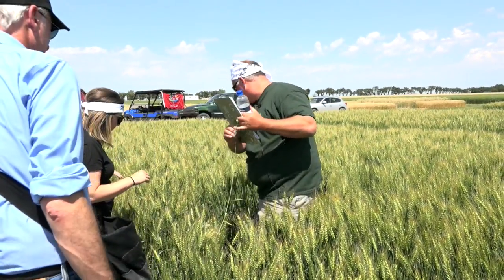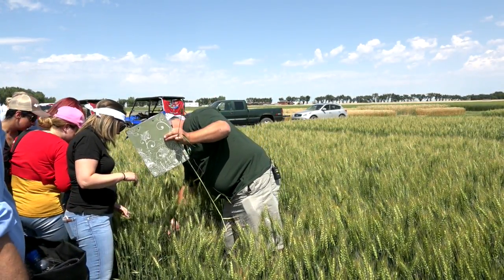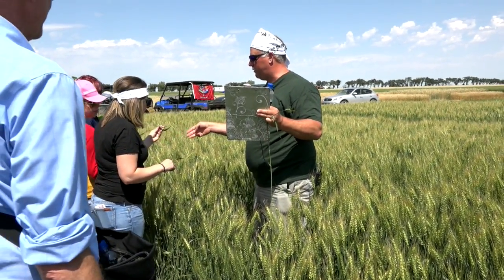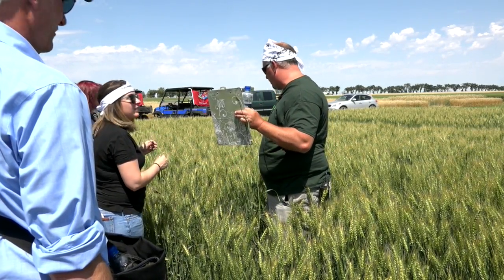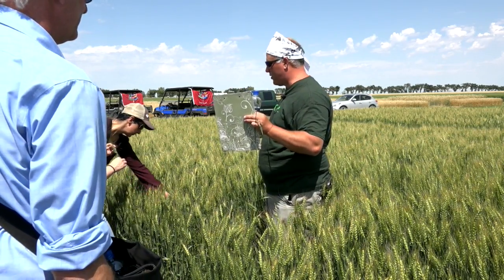Yeah. How about over on this check plot? Not terrible, but what's that on that leaf there? Stripe rust. Yeah. So we do have a stripe rust starting to come in. I'll be honest though, given the level of infestation, don't expect any response whatsoever.